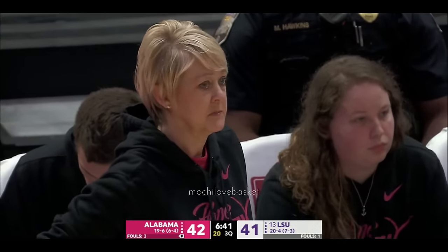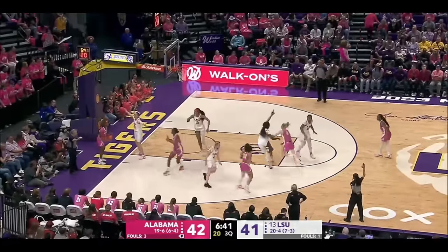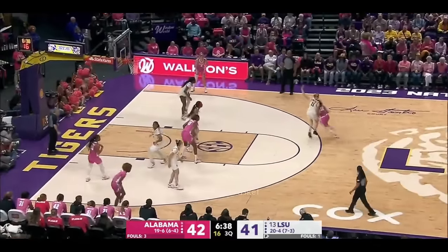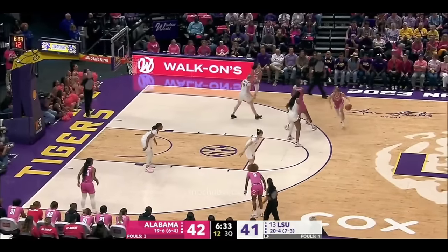LSU trailed by 10 at the half. They have turned up the effort and intensity. They started full court pressing and trapping. They've outscored Alabama 10-1 in the third quarter, and Alabama is 0-3 from three in this quarter. They were shooting 56% from three at the half.